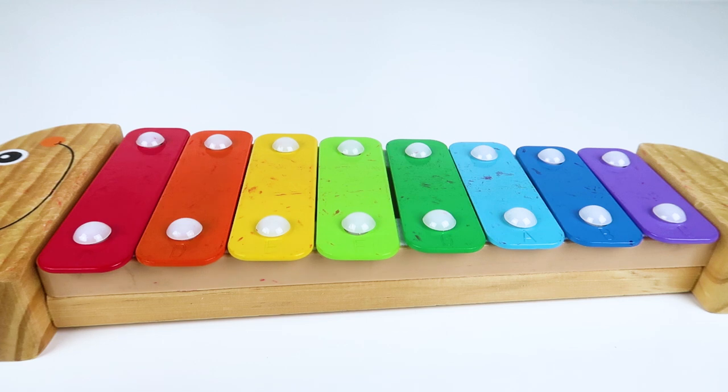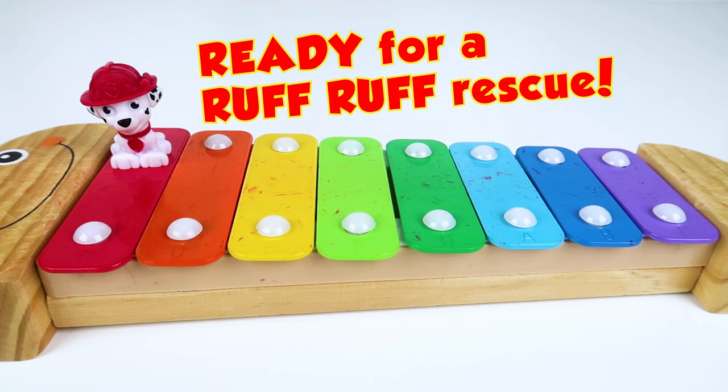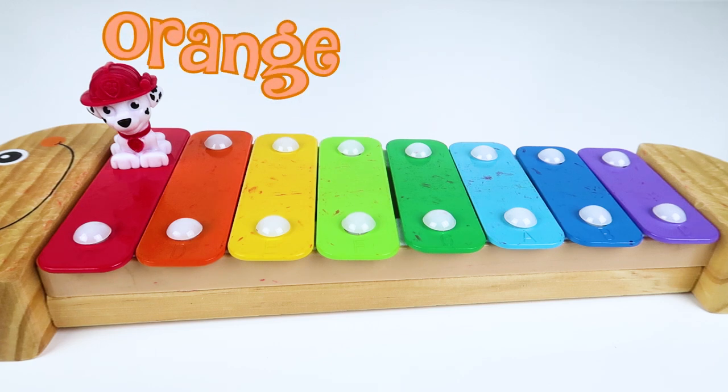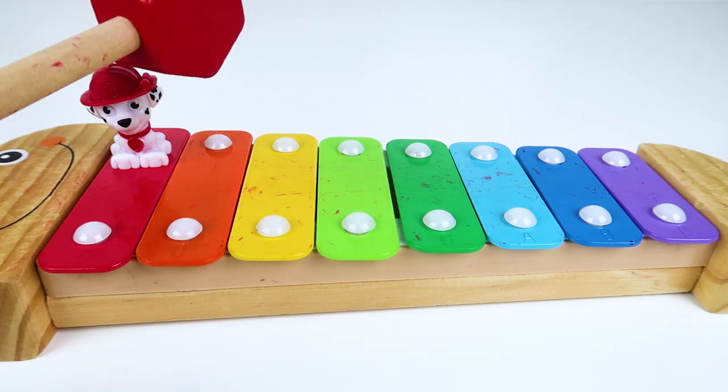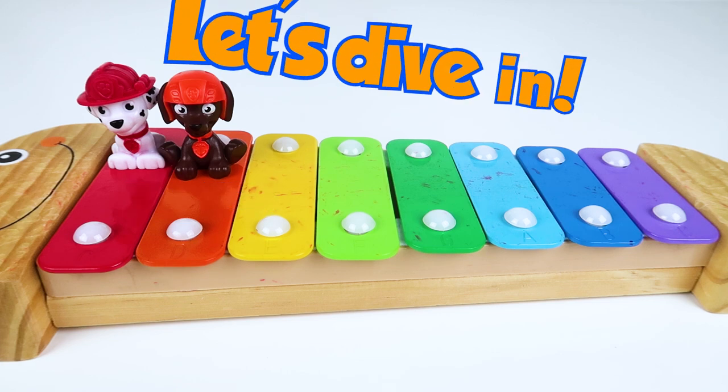Red. Marshall. Ready for a rough, rough rescue. Orange. Zuma. Let's dive in.